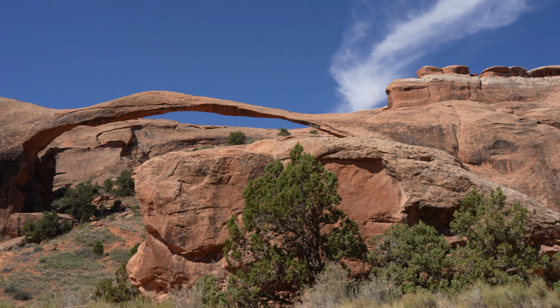So this one, it's labeled as an easy hike until you get to the arches, and then it's labeled as a difficult. All Trails labels it as a moderate. So far, definitely easy to the arches, but yeah, I can see it getting a little bit more moderate coming up here.